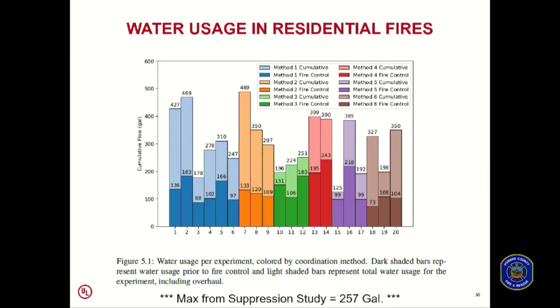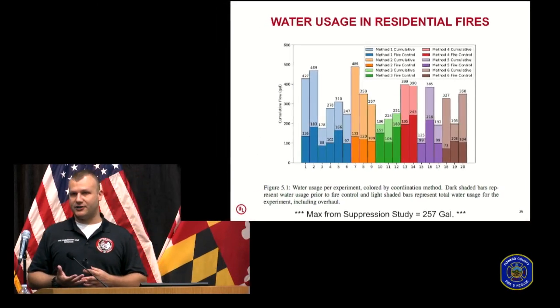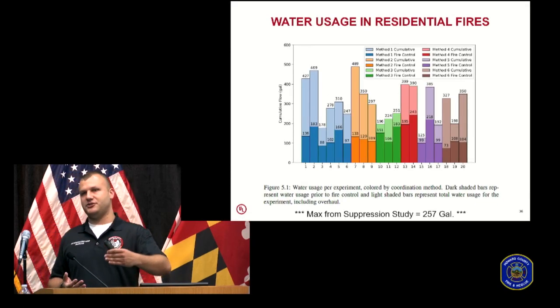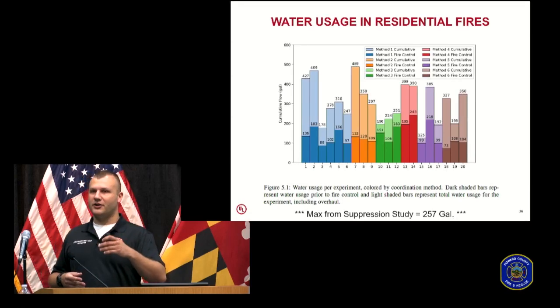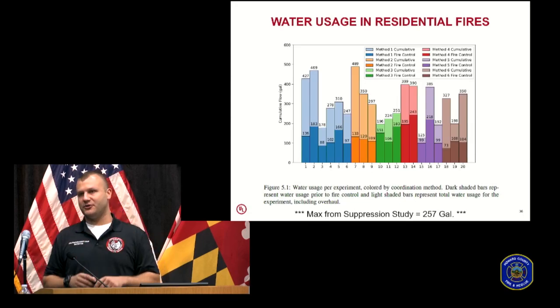So when we look at the chart for these experiments themselves, there's 2 shades of colors. The darker of which being the amount of water that was needed for fire control. So again, fire control being defined as the point at which the suppression crew said, all right, we've got the fire knocked down. They've applied water on the approach. They've got water into the compartment. Their shoulders are past the threshold of the compartment.